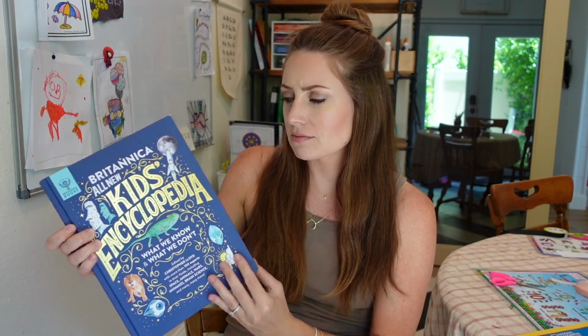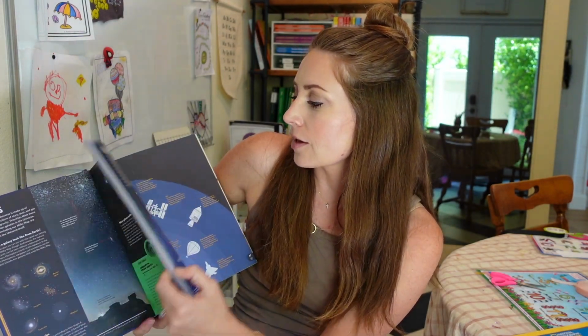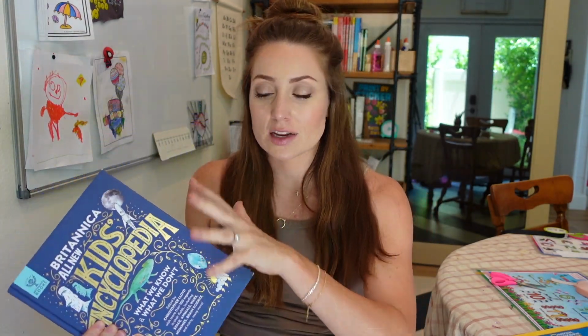This is the Britannica Kids Encyclopedia. I just think, for one, it looks really nice. We keep it out in our living room, so it's always there. But there's tons of random stuff in here. We've got galaxies, solids, liquids, and gases, compounds, matter, the atmosphere. This is a really fun book for them to explore. And I feel like when they get a little bit older, this will be really nice to have. So I really like that. These two are great to have on hand.